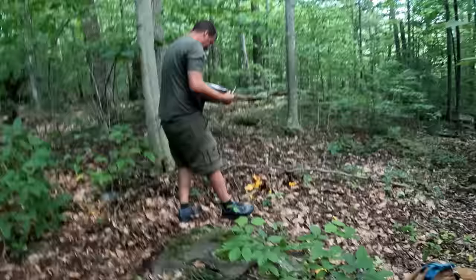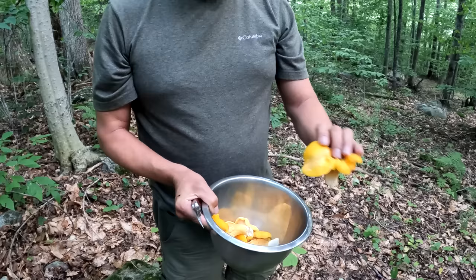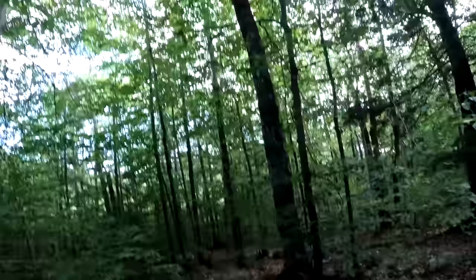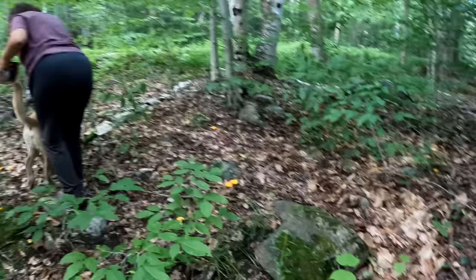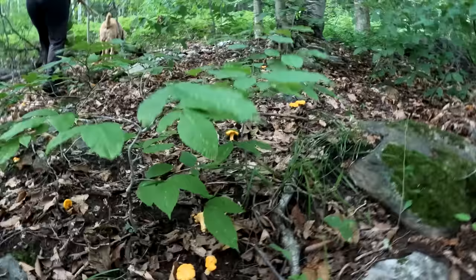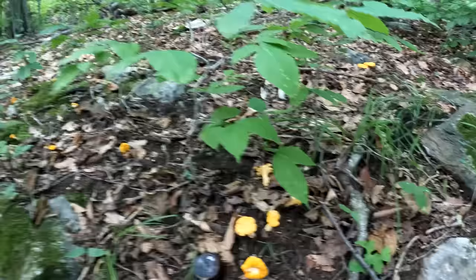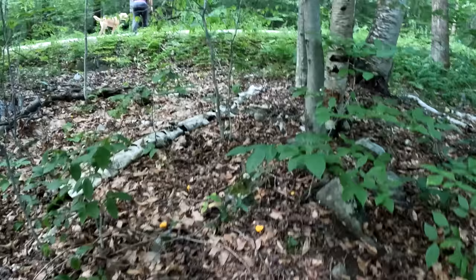But look at those. Yummy. Those are nice. Look at this one here. Wow. There's lots more, but I'm not taking them all. Here, I'll take that. You show them where all the mushrooms are. Yeah, you start taking a close look and they're just all over through here. I probably grabbed the 4 or 5 biggest ones. I'm gonna leave the rest of them. Some of these are just coming up. I actually had to pull the leaves away. But they're just scattered all throughout here.